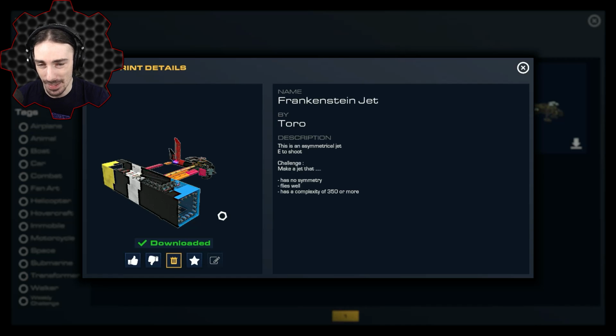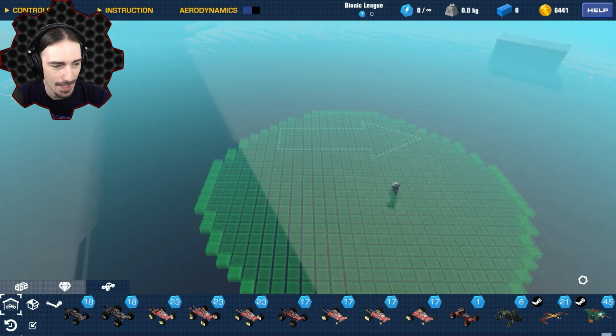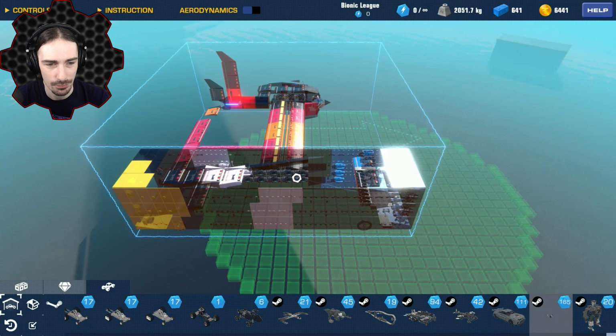And speaking of Frankenstein, we got another Frankenstein build here. This is the Franken Jet, and this thing just looks weird, but this is by Toro, and I like the concept. It's an asymmetrical jet. It has no symmetry, it flies well, and has a complexity of 350 or more. So that's an interesting challenge that they did. Maybe I should take on this challenge? What do you guys think? An asymmetrical jet that flies well? Let me know down in the comments below, and I'll take on this challenge myself and see what I can come up with. That's an interesting concept, though, having an asymmetrical jet that will fly stable.